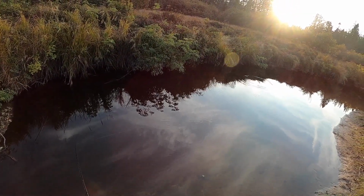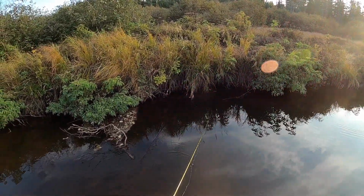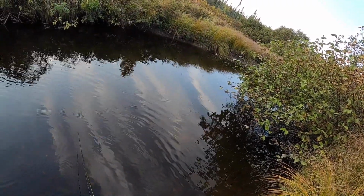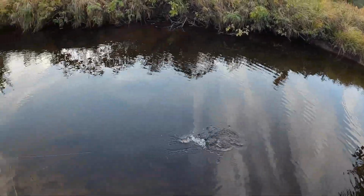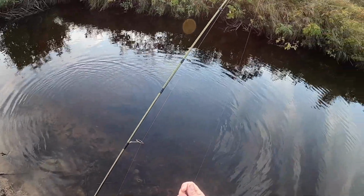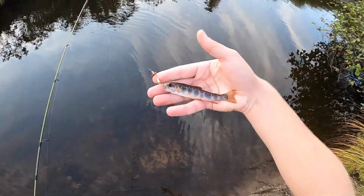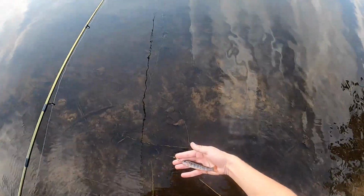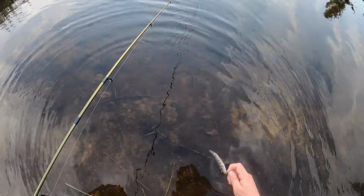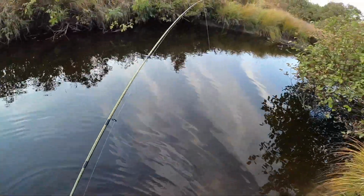It's a good size, but that was really, really weird. There we go. Oh, it's so tiny. I wish these guys were easy to keep in a fish tank. But they are not. But they sure as hell are beautiful. Oh. Gorgeous, gorgeous native fish. Yeah, off he goes.